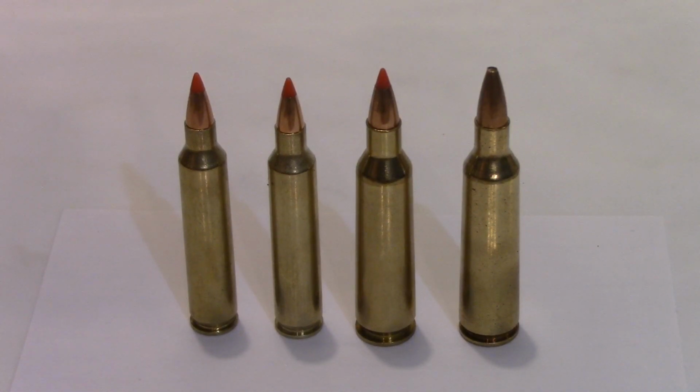Now while editing the video, I accidentally deleted some of the footage of the block of clay that was hit with the 22-250 50 grain VMAX. So I went out and filmed that part again on a different day. So when I do walk up and show you the effects of the 50 grain VMAX, I will show you the block of clay that you just saw getting hit, and then I will immediately show you the footage of the original block of clay as I walk up to that one as well.